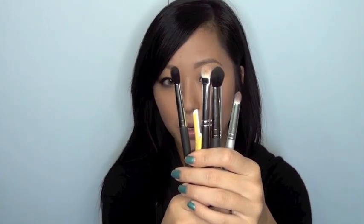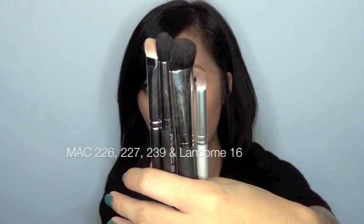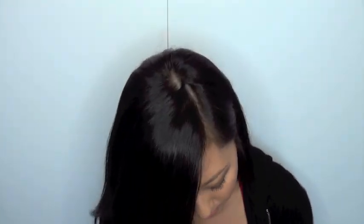Now for my last couple brushes. I switch out my eye brushes depending on what eye palette I carry with me. These are the ones that I happen to use with my Tom Ford quad, and I've been carrying the Tom Ford quad a lot because I love it. The more I use it, the more I like it.